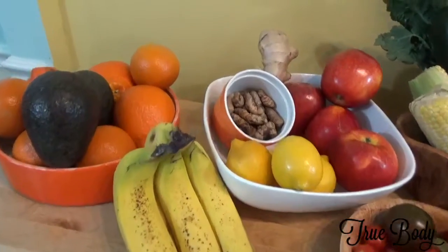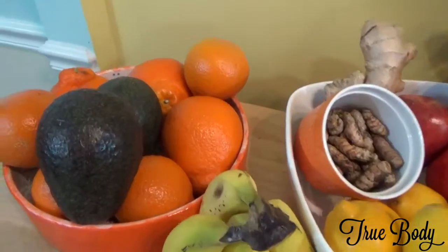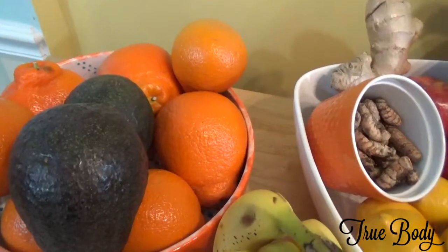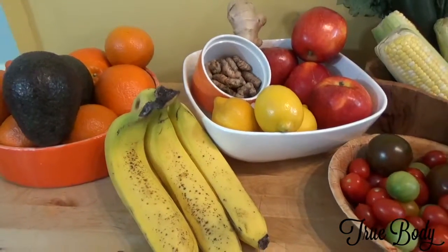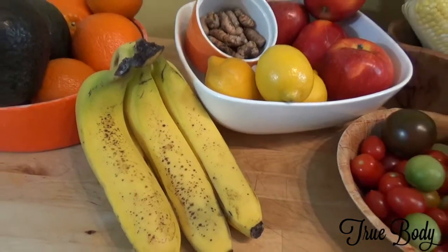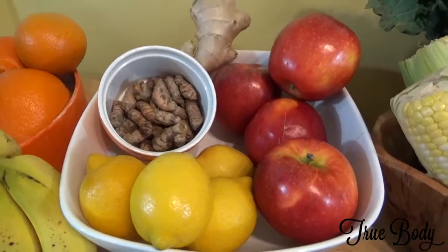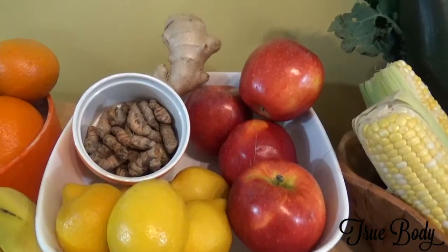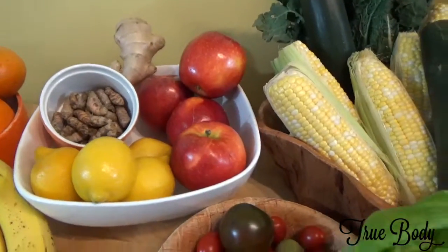So here's a look at what my week of grocery shopping looks like. Here I have oranges and tangerines as well as avocado, bananas, and I like to buy my bananas slightly spotted because they're so much sweeter and they make fantastic smoothies. Here I have a bowl of lemons, apples, ginger, and turmeric. Ginger and turmeric are really great to reduce inflammation, and I'll probably use that in a juice.